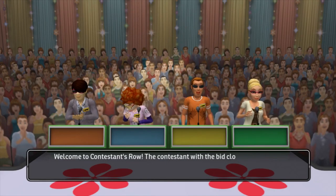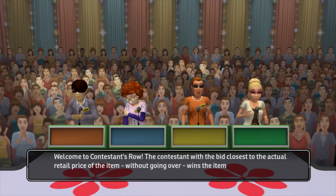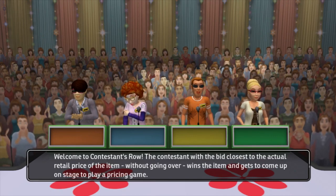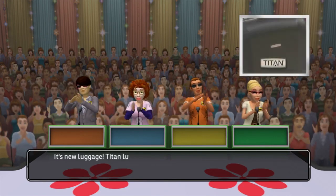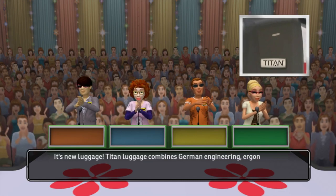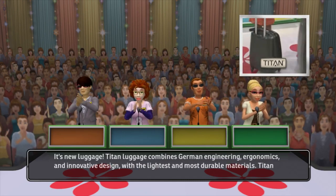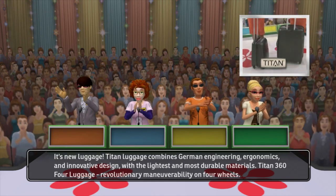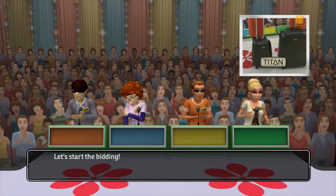The contestant with the bid closest to the actual retail price of the item, without going over, wins the item and gets to come up on stage to play a pricing game. Here is the item up for bids. It's new luggage. Titan Luggage combines German engineering, ergonomics, and innovative design with the lightest and most durable materials. Titan 360 for luggage, revolutionary maneuverability on 4 wheels. Let's start the bidding.